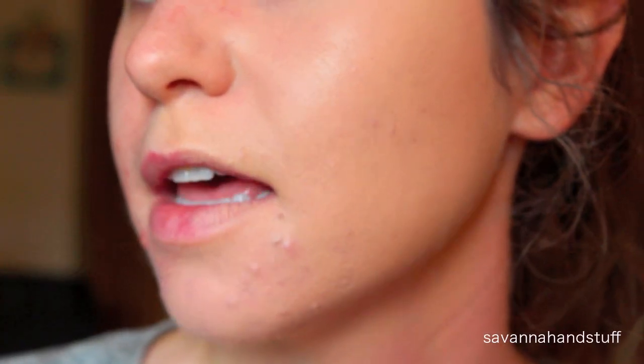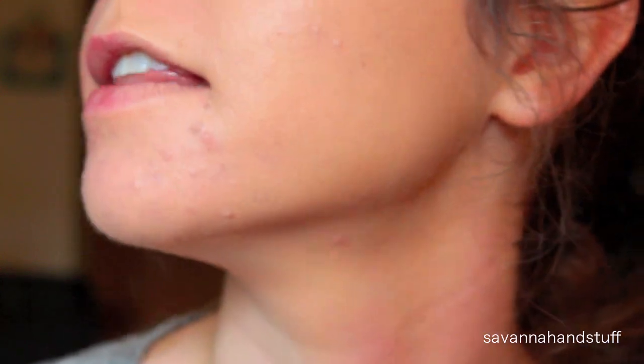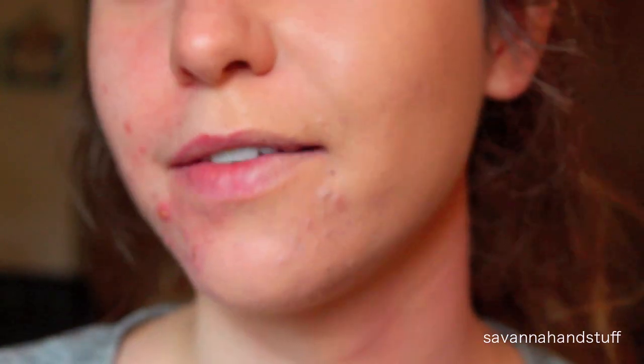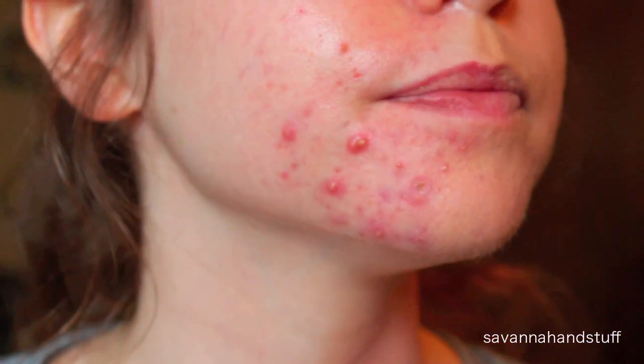Alright, so as you can see, this is the side that I have foundation on, and this is the side that I don't, and it's definitely a little bit yellow on me, but I'm going to blend it out more into my neck, and I'm just going to do a close-up. As you can see, the redness has definitely dispersed and went away on this side, and then on this side, that's how my skin is originally. So it's kind of insane how much this foundation covers.